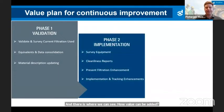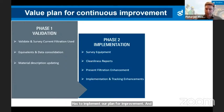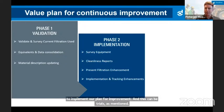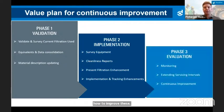So in that second phase, basically the second phase is based upon data points. It's to implement our plan for improvement. And these can be trials, as mentioned. But it can also start with an in-depth assessment of your equipment, where we just look at the overall cleanliness and present you solutions on how to improve these. And then the third phase is where we're taking the responsibility to provide you with that peace of mind. So by monitoring and reporting on the progress made and how these enhancements are actually providing you with the value that we are offering. Hereby, and based upon data, we will always look for those continuous improvements.